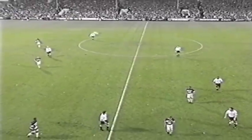First half, and Bolton's chances of achieving parity rapidly disappearing, and they have disappeared for the first period anyway. Well, this wasn't the script.